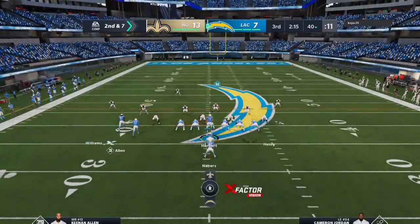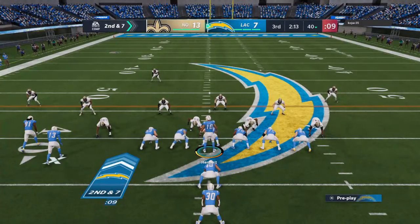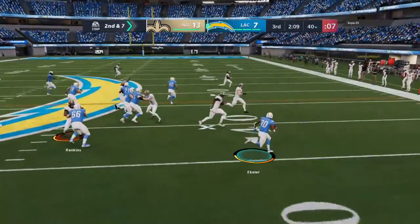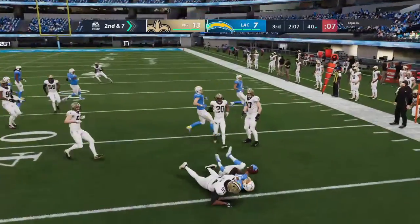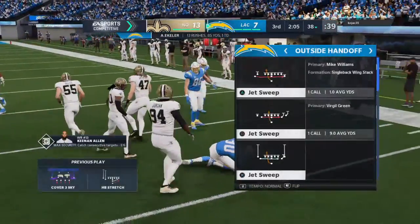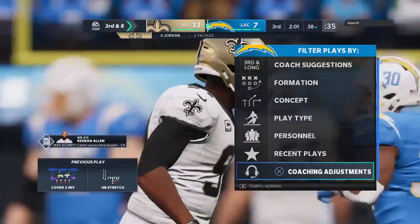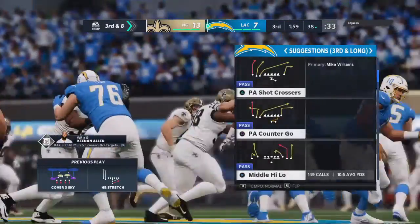Three yards on that last carry. Here's 2nd and 7. The handoff, it's Eckler. And this play will be blown up. He'll lose yardage back at the 38. Now they're staring at a 3rd and 8. That last play went backwards a yard.